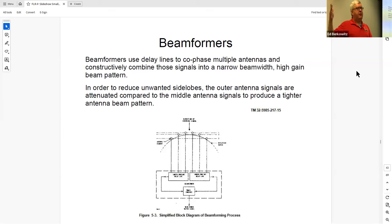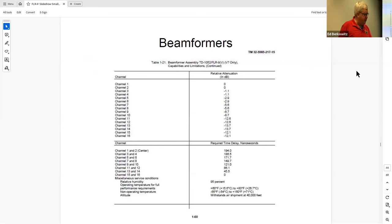It's merely delay line-based phasing of all of the signals. This diagram shows, for example, on the bottom, the required amount of time delay in nanoseconds to make sure these things get there at the same time. And at the top, in order to ensure the side lobes aren't too bad, they add a little bit of attenuation on the outermost elements, so they contribute a little less to the overall pattern than the ones in the center line there. But it's all a question of time delay.